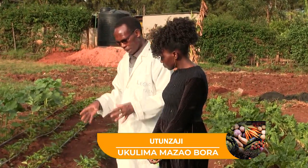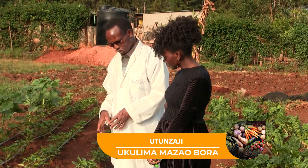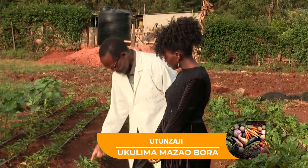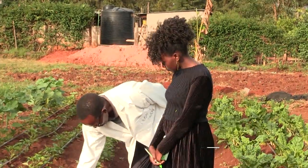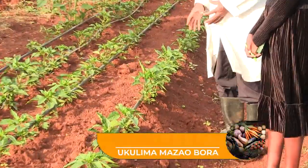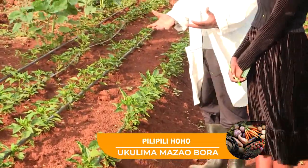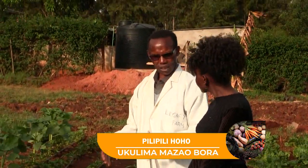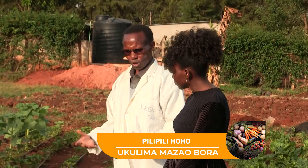Then we normally plant without fertilizer because fertilizers can scorch. Then after germination, after growing kidogo, you come and put fertilizer next to it. Then you put it like that. So now, ikisha take off, we have already top dressed this one. So you can see now it is starting to become green and blossoming now.